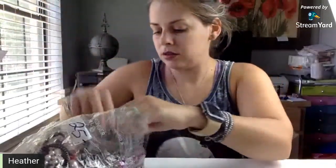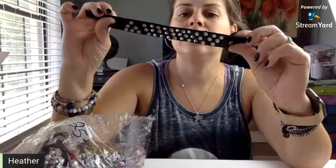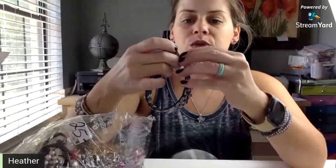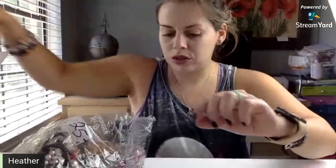Pretty nice. Earring bracelets. This is cool. It's a leather studded, beaded rhinestone. Genuine, really good quality. Genuine leather is what I meant to say. So that'll go up in the garage sale for sure.